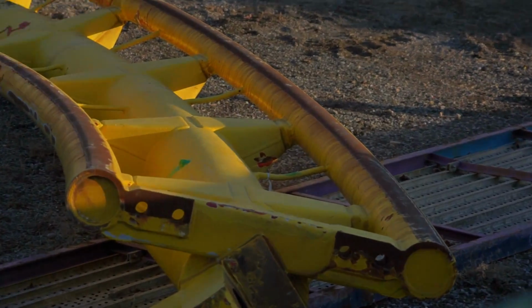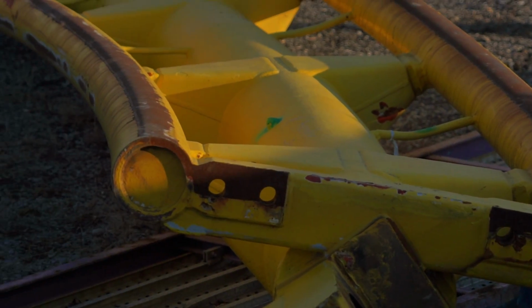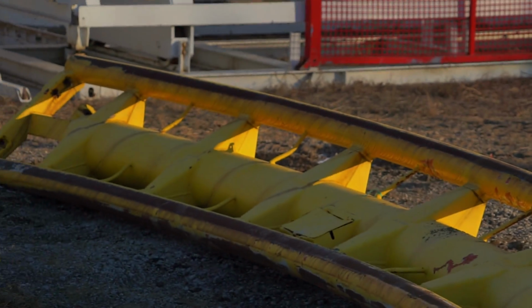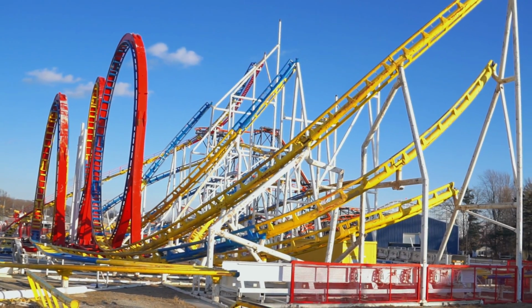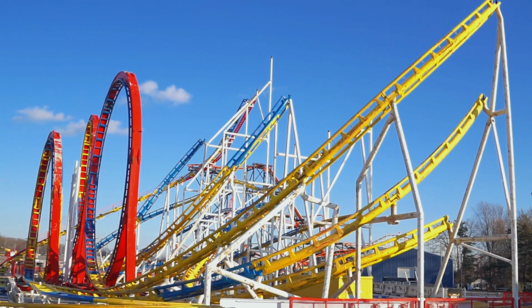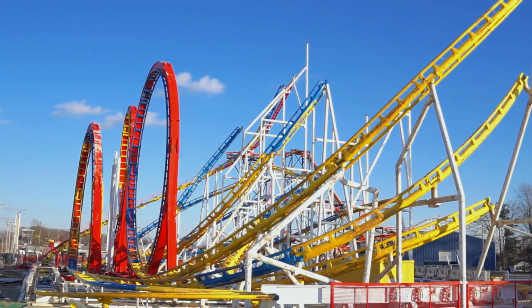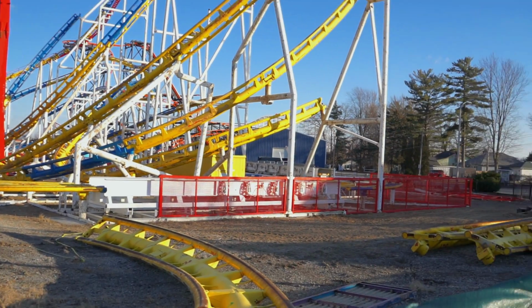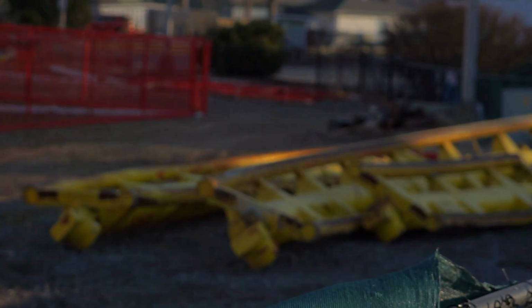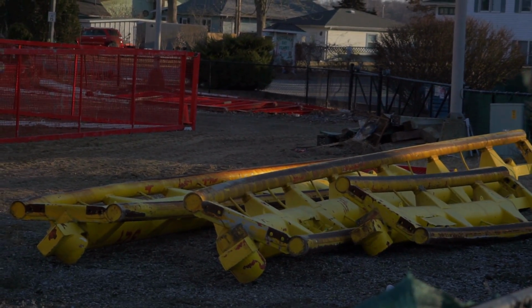It's really cool to see this up close. You can see how big the track is and just get an idea of how big this ride actually is. And you know what, I knew it was going to be a big ride, but I was very impressed when I came here and saw how big it actually is in person. It is quite the sight. I mean, I was very impressed by what it looked like when I showed up. Over here, got some more track laying down, ready to be installed.